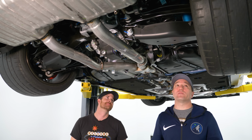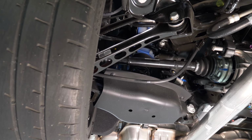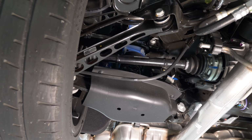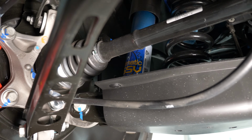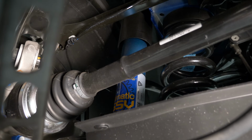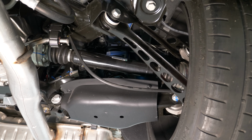The next thing to talk about in the rear is the suspension. You have an aluminum carrier, an aluminum hub, but everything else is stamped steel. You have stamped steel lower control arms, upper control arms, toe links, and a subframe carrier that is steel as well.